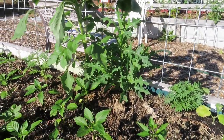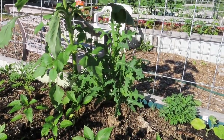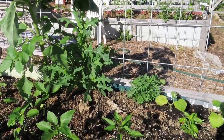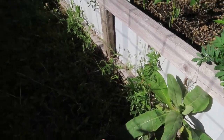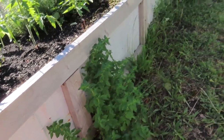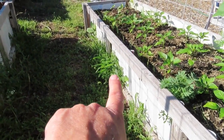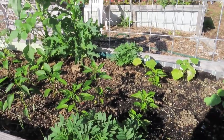That's one of my favorite plants in the garden, and most people just consider it a weed and want to spray Roundup on it, and it really hurts my heart. So, I have mullein growing. I have oregano growing in on this side, if you can see. And plantain down there, a bunch of plantains, see? I love my herbs.